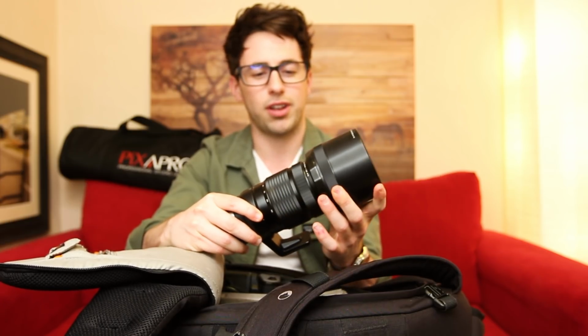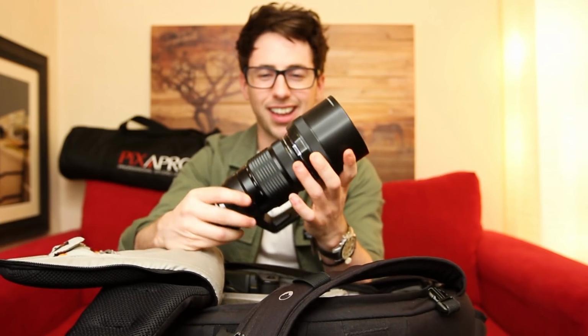And look at this cool little feature. Hang on, wait for it. That's pretty cool, I like that. It's so much lighter than the 70-200, so I really, really like this lens. So that's the 40 to 150 millimeter.